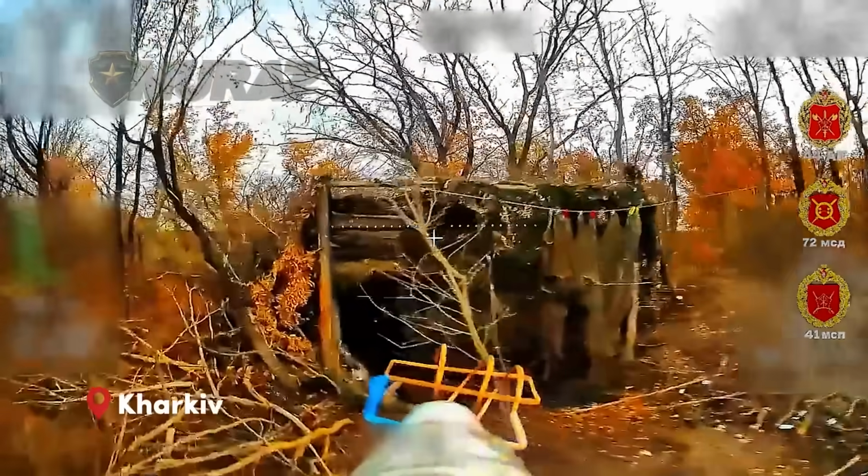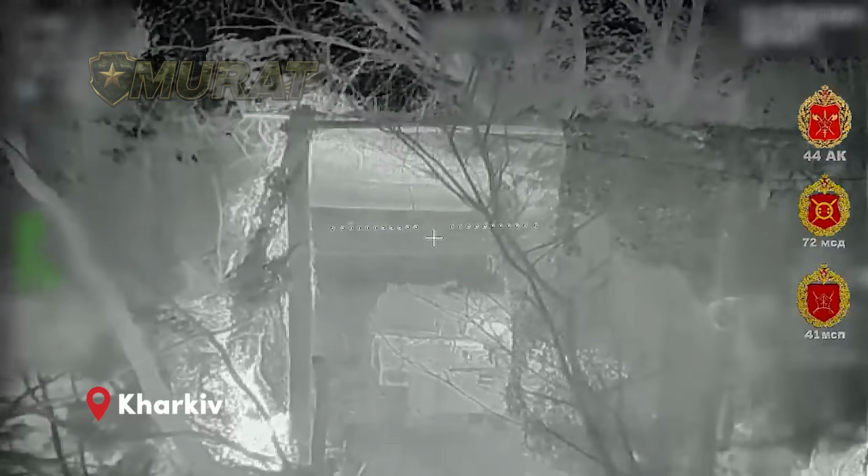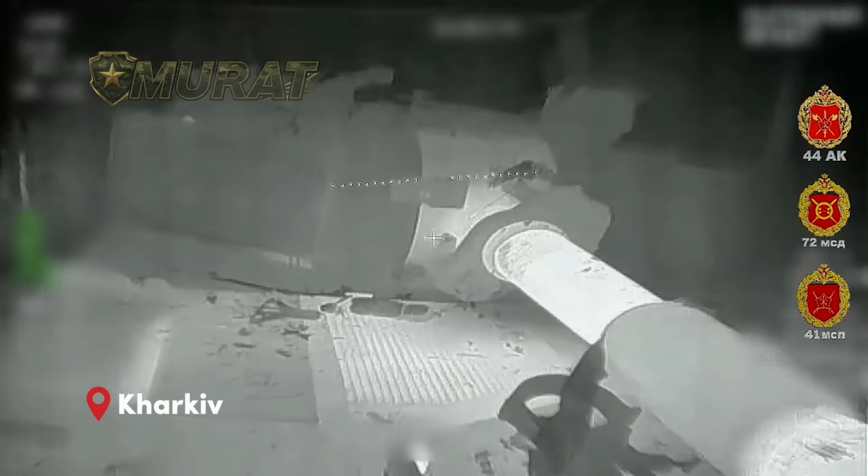The UAV unit of the 41st Separate Airborne Brigade, affiliated with the 44th Army Corps, detected and destroyed a camouflaged Ukrainian armed forces wheeled gun in a forested area in the Kharkiv region using an FPV drone via fiber optics.